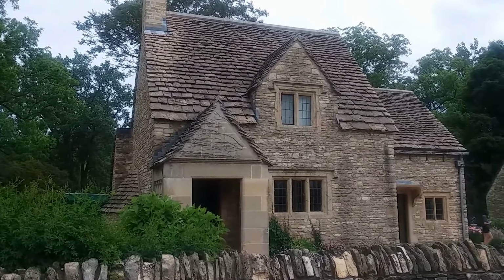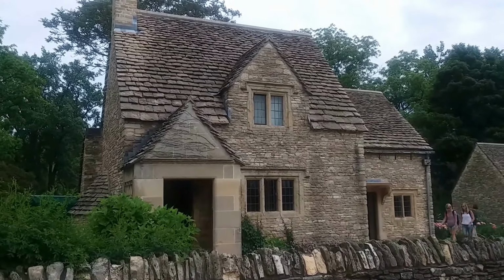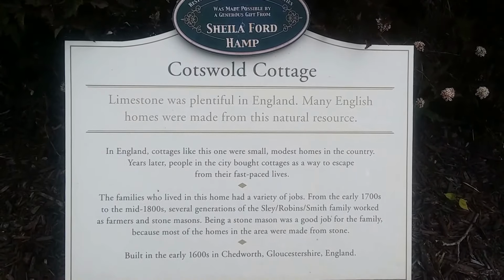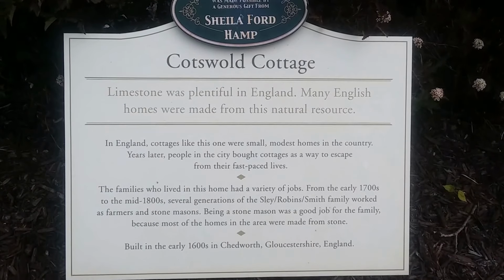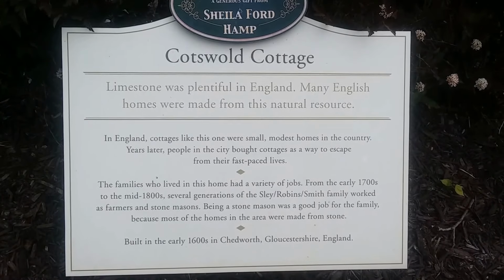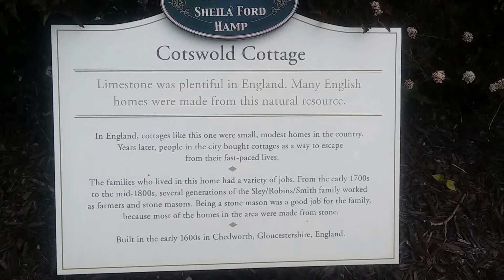Okay, here at Greenfield Village in Dearborn, this is a cute, cute cottage built in the 1600s in England. Made of limestone, and of course it was reconstructed here on the grounds. Early 1600s, wow. It's just a beautiful place. Looks like it was built to last forever, too.